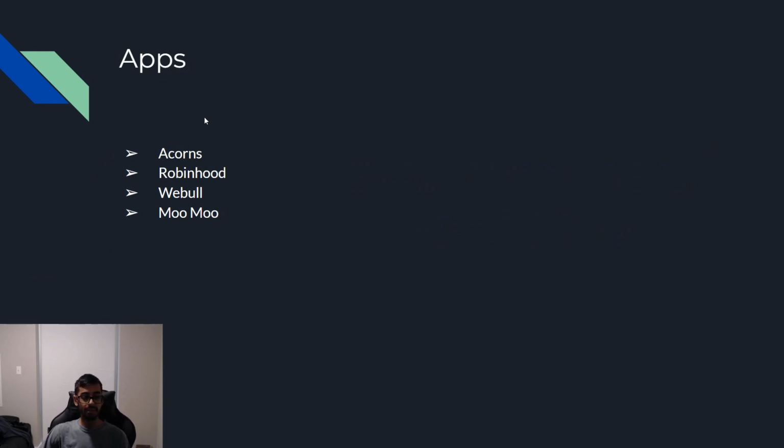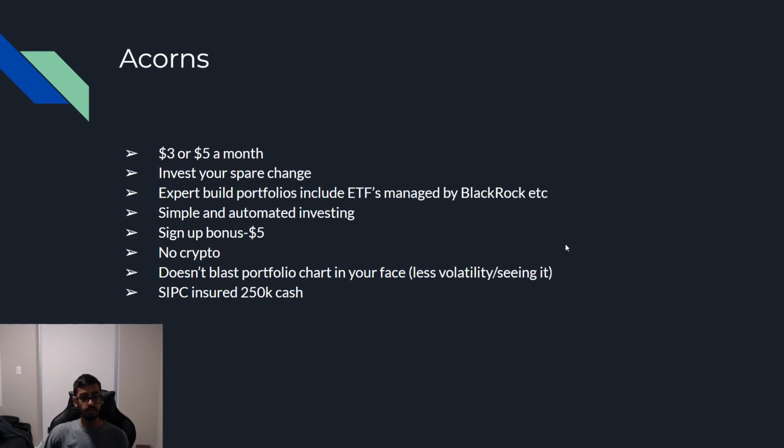So the different apps that we're going to be talking about are Acorns, Robinhood, Webull, and Moo Moo. So the first one we're going to be talking about is Acorns.